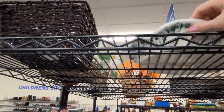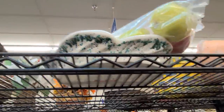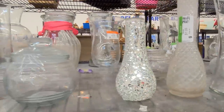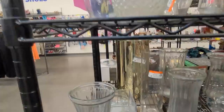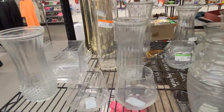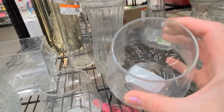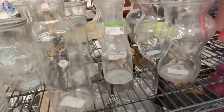Here we are in the vases, planters, and florals. Up top here is a project piece dish with some fake fruit. It's $5, unfortunately a bit worse for wear and very, very crazed. We'll leave that up there. Lots of clear glass, florist pieces, pieces that could be used as candle holders as well. These look like Riedel wine glasses, stemless wine glasses, although Riedels are usually etched with the name, so those might be by a similar company.